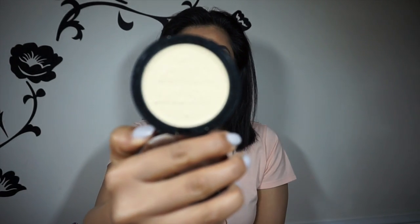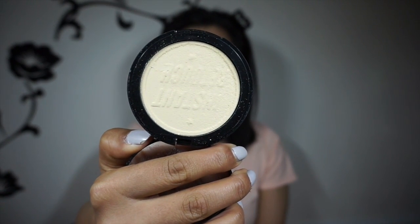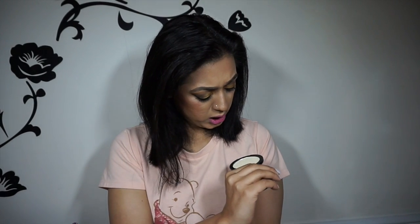Instant Retouch Pressed Powder. And again, it says it's called Totally Translucent. Very, very yellow, as you can see. It's got something written on it, but what does it say? Instant Retouch. Okay. Again, the same sort of thing. I am using it today, but again, I have to go in with a very light hand. I found both of these very, very powdery. They kick up a lot of dust. So it is one of those products which you will go through very, very quickly.